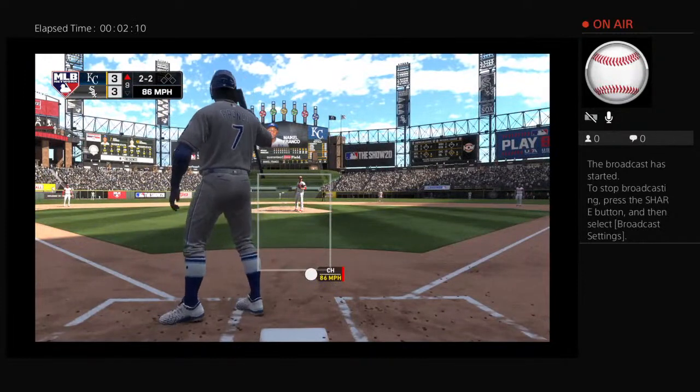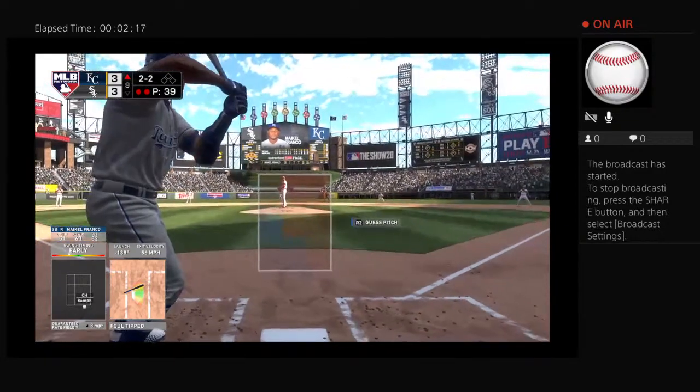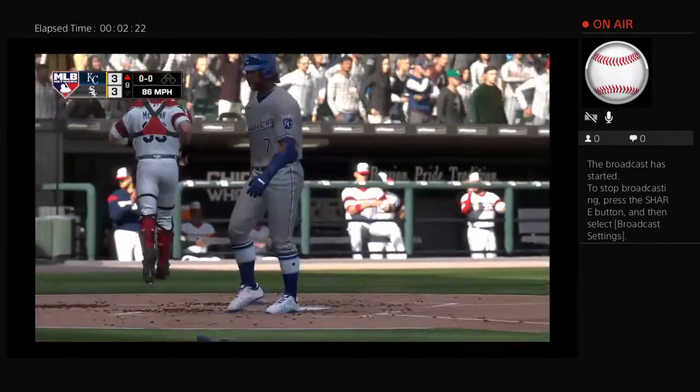This is foul, right side. Change up. Looked like a fastball, just went down at the last second. The set and the 2-2. And he strikes him out on a good pitch.